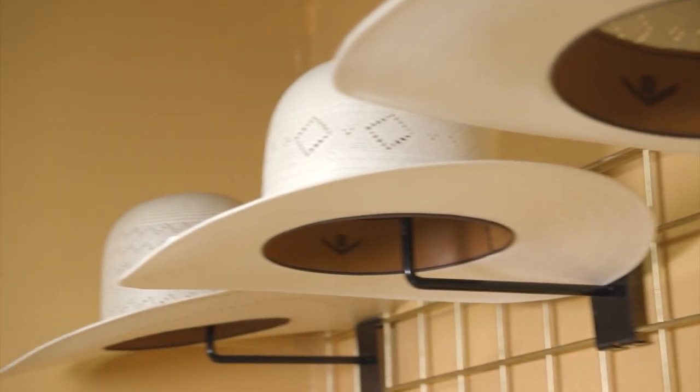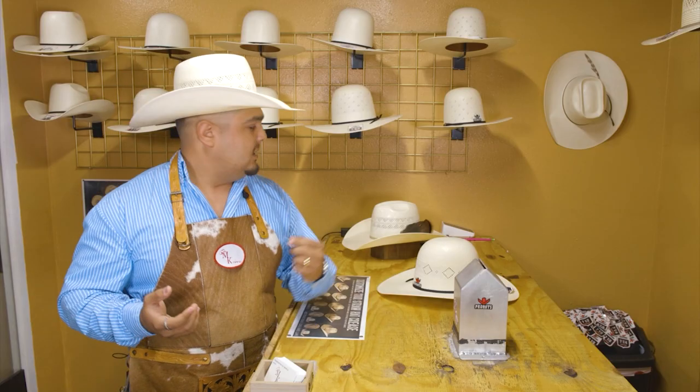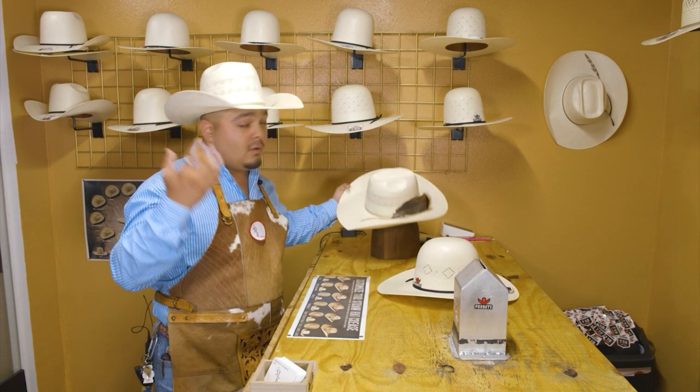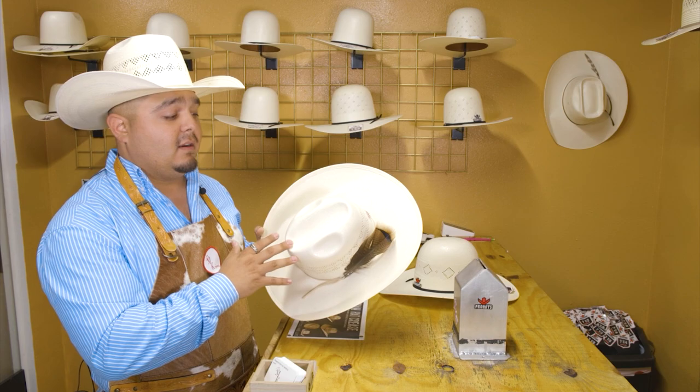There's so many styles of hats to choose from, but if you ask Miguel what his favorite is... Biggest one would be a Minnick. Actually, something like this. Oh, what I'm wearing. Yeah, small dimples, not too deep of a crease on top.